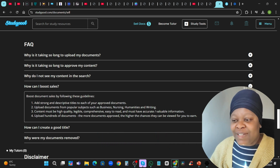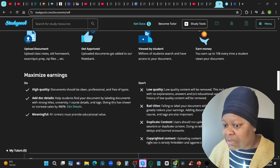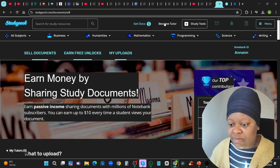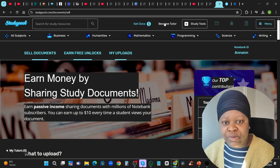Those that are students, please, this is an opportunity for you to level up your income. Go and start uploading. Just sign up to sell your documents. Don't go for becoming a tutor because you're still a student after all. Sign up for Sell Documents and then start uploading your documents.